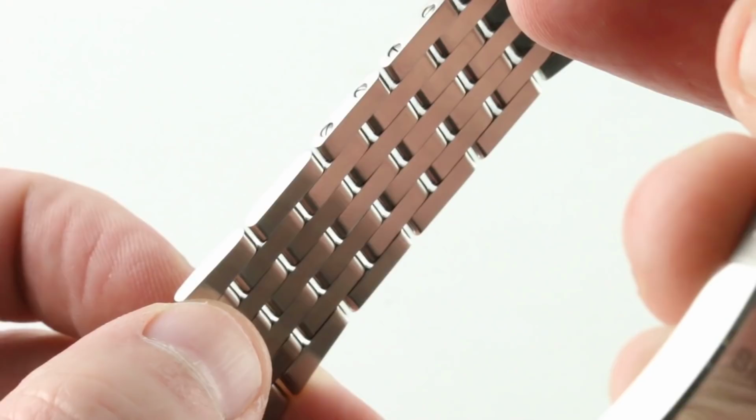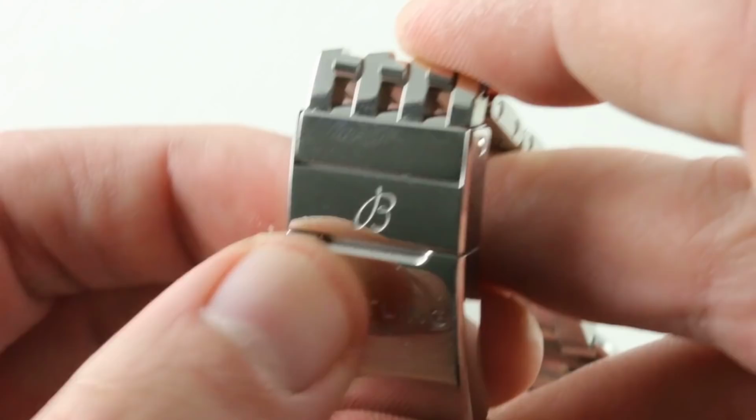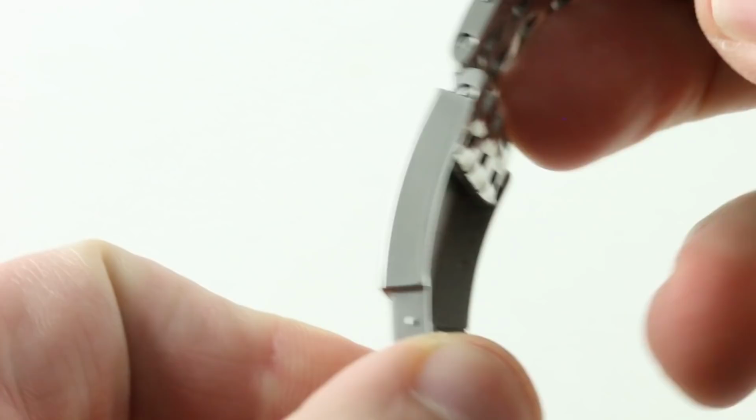The single fold deployant clasp is locked with a clamshell and very secure, as you can see, mostly of high polish. The Breitling B, now shorn of its wings. Georges Kern and his team want you to think of Breitling as a land, sea, and air company. Premier is the land collection, Navitimer is the air collection, and the Super Ocean, well, do I really need to explain?